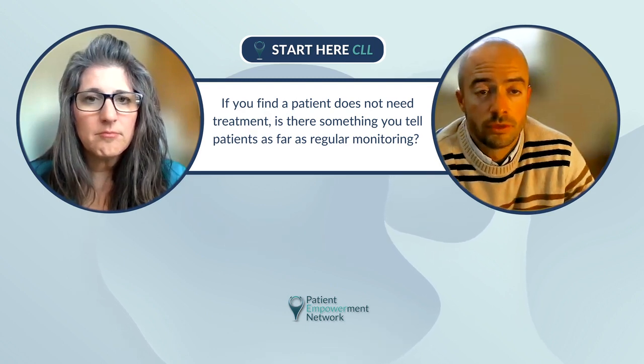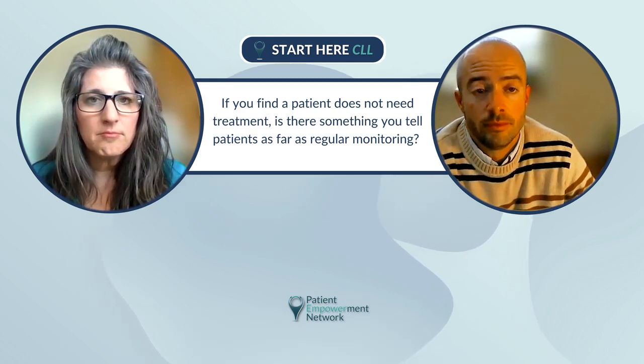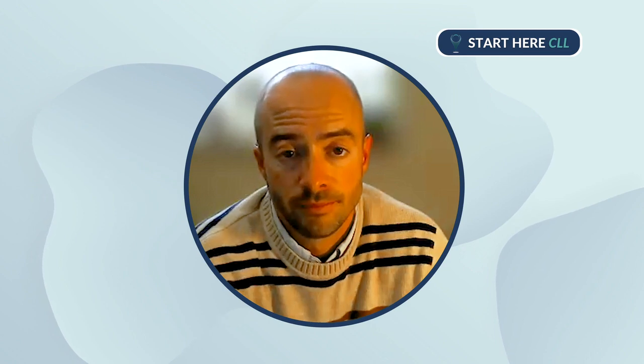And I also, of course, examine the nodes myself and make sure that there's no alarming findings there. So that's really what's involved with checking on a CLL patient that's on active surveillance. That's what we call it. And there's a list of criteria that the oncologist should know in terms of deeming who needs treatment and who doesn't. And so we're all kind of following the same rules, so to speak, in terms of who gets treated for CLL.